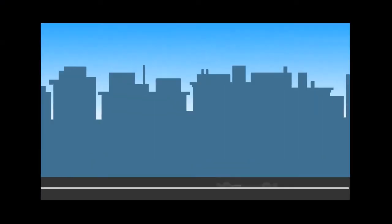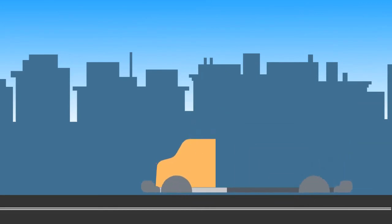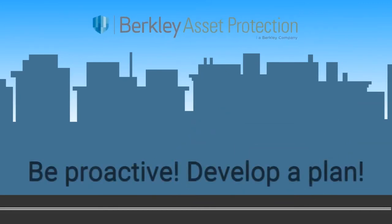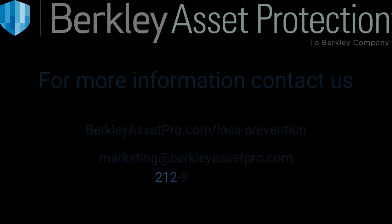Now that you're ready for transit, whenever possible, request that the other party insure in transit. Request evidence of insurance naming you as the loss payee. When in doubt, be proactive. Develop a plan to execute on and reach out to your insurance broker or Berkeley Asset Protection for any further guidance.